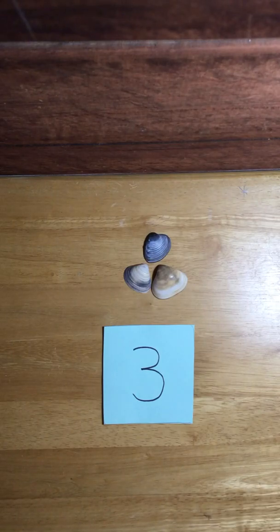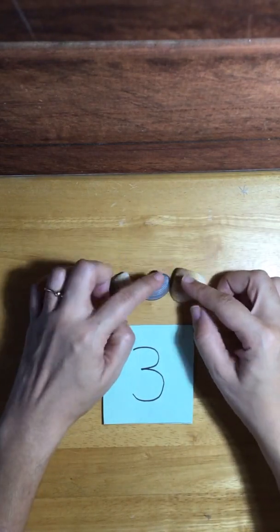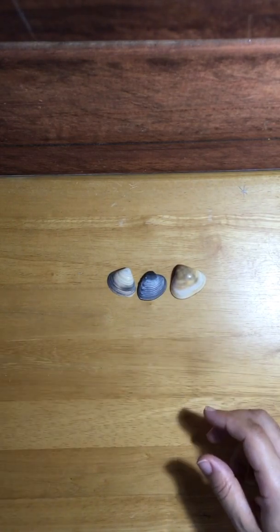The number of the day is number 3. Here I have 3 special shells. What do you think about them? Aren't they cute? My favorite is the gray one. I put them here because I wanted to tell you about them.